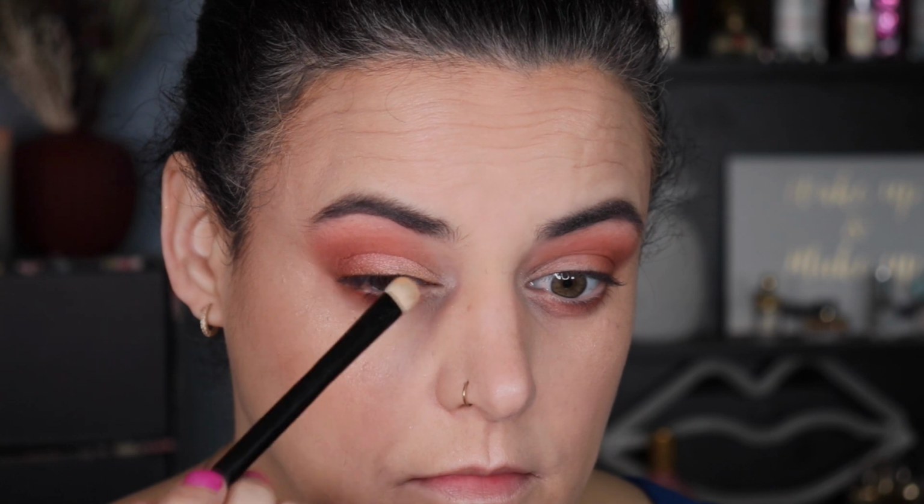It sounds strange to say that I really like a pressed glitter, because most pressed glitters leave you wanting more. But this one is really good. It's really good, you'll see. And then again, wearing this all day to the office, I didn't have any issues with fading. The glitter that I did apply stayed all day, even though I didn't use a glitter glue.